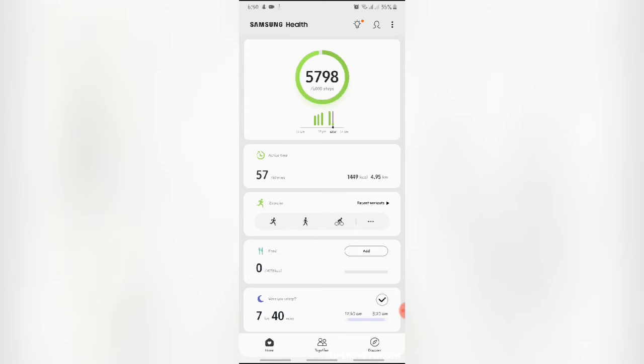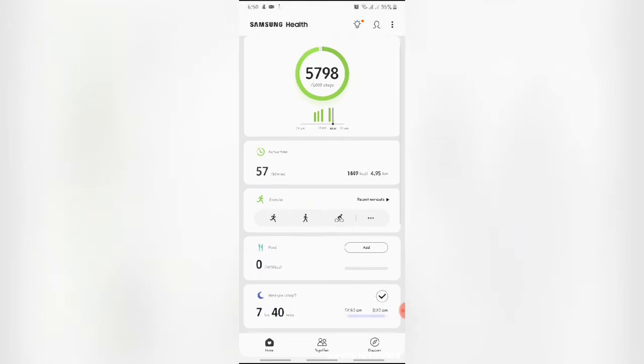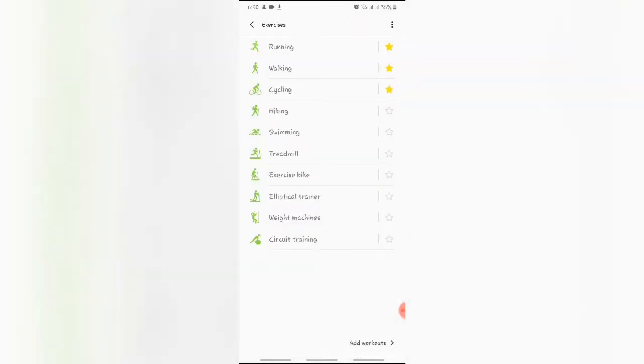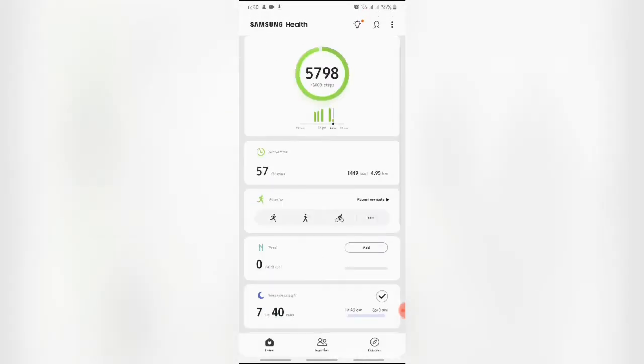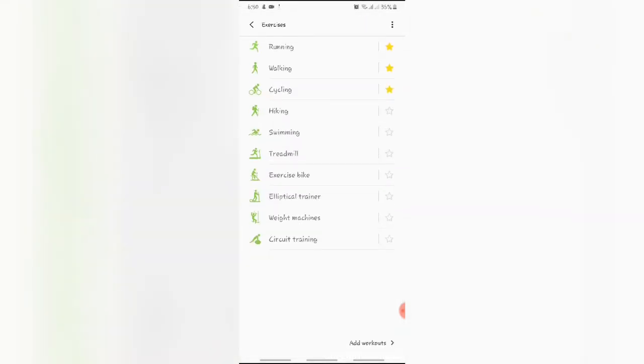And also guys, the best thing about this application, if you see here exercise, guys, you can see exercise. There is jogging, let me go back. There's this jogging right there, the first one. And also there's walking here and cycling. And also guys, you can add, you see, there is running, walking, cycling, hiking, blah blah, swimming, exercise bike, weight machine, circuit training, guys. And even if you see down here, you can add more of your workouts.